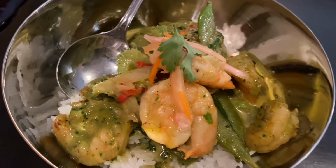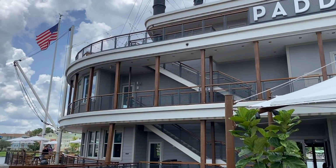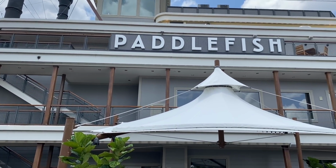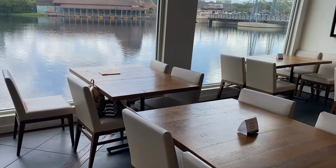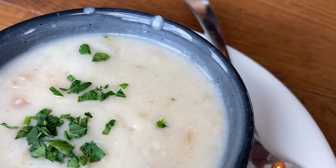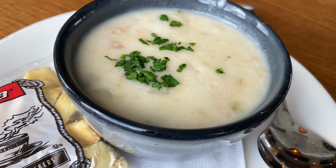If you're hypersensitive to a certain type of food, avoid the restaurants that specialize in it. For example, don't go to Paddlefish in Disney Springs if you have a major shellfish allergy. And again, like I said, always ask to speak to a chef. Cast members can get you a chef. They're very, very willing to come out and chat with you about your special dietary needs or your family's special dietary needs and what they can do for you in the kitchen.